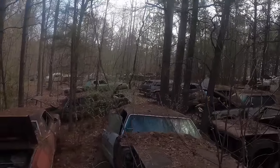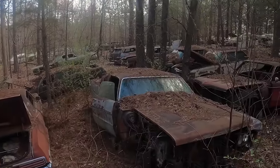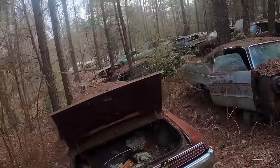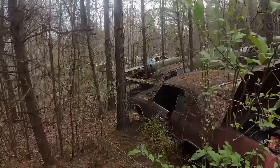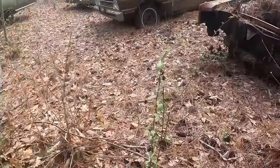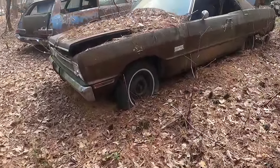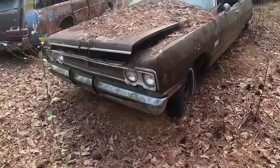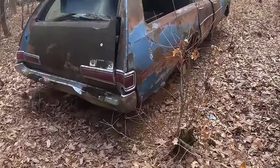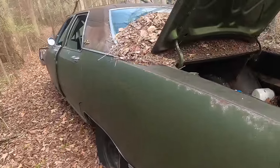Oh, we got some wagons down here. Let's see, is there a path? I think there's a path. That is not a path. All right. Got a Polara buried back here. Sport Fury. It's like a 69. Coronet wagon. Four-door New Yorker.